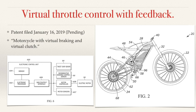This is a patent that was filed by Harley-Davidson on January 6, 2019. The patent is still pending, as best I can tell. It has not been granted. What the patent is called, and you can search for it on Google Patents if you'd like to read the whole thing, it's called Motorcycle with Virtual Braking and Virtual Clutch. Now, I kind of got the idea what virtual braking was. I mean, I kind of have an idea what that is with a regen, but the virtual clutch really threw me for a loop. So these are a couple of diagrams from the patent.